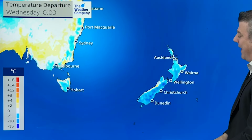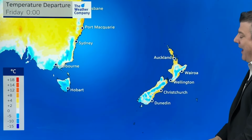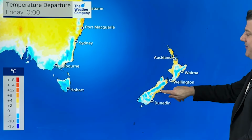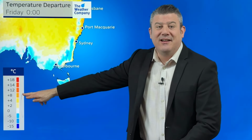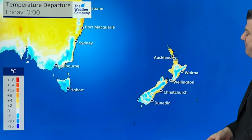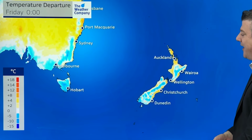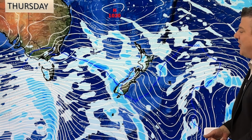So let's animate Wednesday and Thursday, and you'll notice that the blue sort of melts away. And as those westerlies kick back in again, eastern areas like Canterbury suddenly go from being colder than average to being several degrees warmer than average. So frosty weather less likely by the end of the week, and higher elevation areas are really the only areas that are below normal. Lunchtime Thursday.